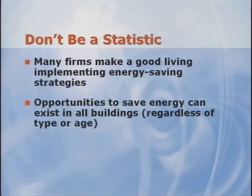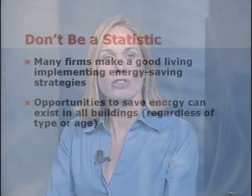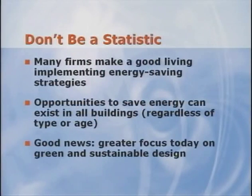The good news is lately there's been a stronger focus from customers and owners on green design and LEED. Large organizations are also implementing more corporate green and sustainable initiatives. With new emphasis by customers on having better energy performance, this gives engineers the opportunity to explore, analyze, and recommend energy-saving designs that would not have been considered just a few years ago.